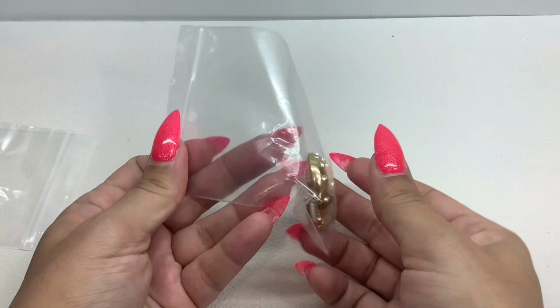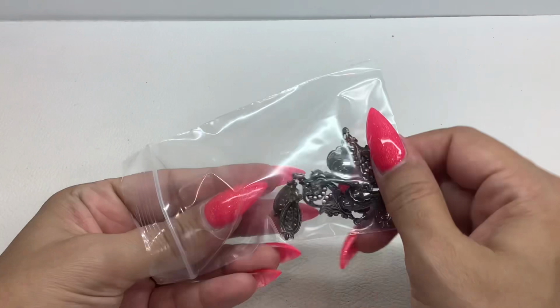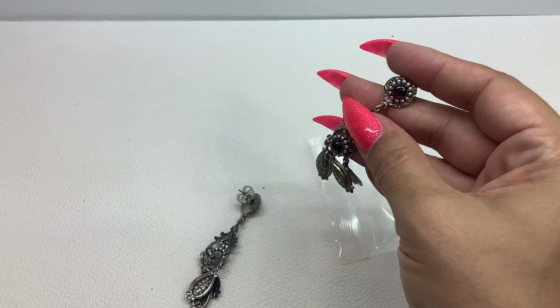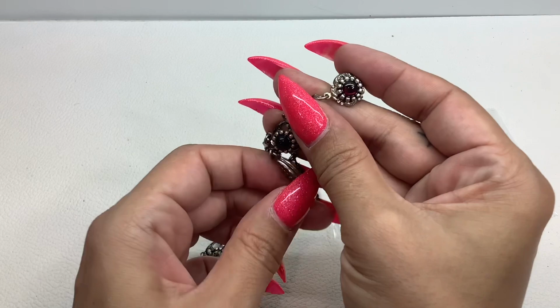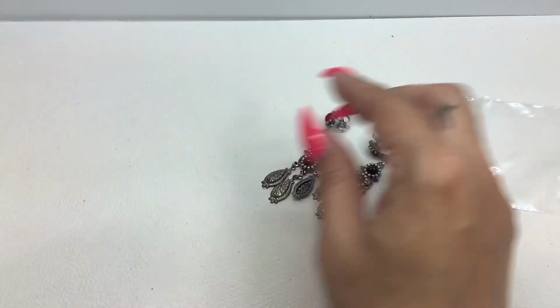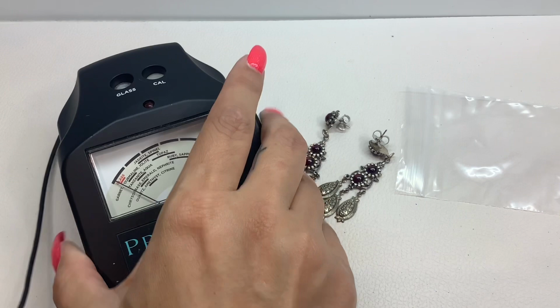So these kind of look like the other earrings I just showed you with the pearls, but these have a red stone. You know what? I wonder if these are... I don't think they would be garnet, but let's turn on Pressy and see. So while Pressy's warming up, because they do look like they could be garnet, let's hang on to those for a second and we'll pull Pressy out and wait for her little light to light up.